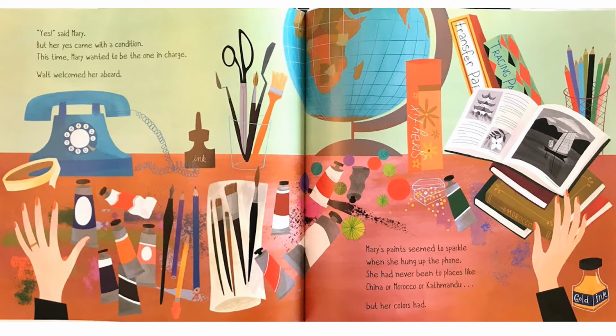"Yes," said Mary. But her yes came with a condition. This time, Mary wanted to be the one in charge. Walt welcomed her aboard. Mary's paint seemed to sparkle when she hung up the phone. She had never been to places like China or Morocco or Kathmandu, but her colors had.